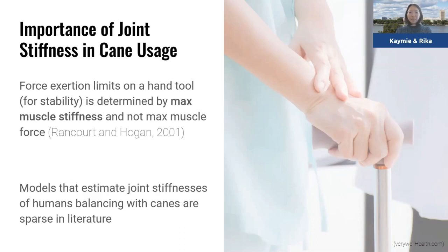To stabilize a hand tool like a cane, previous studies have shown that the stiffness of the limb, the upper limb in this case, limits how much force you can exert, or in other words, how much you can depend on the cane. When we looked at literature, we realized that there are many studies looking at the forces on the upper body when using canes, but not the stiffness during cane usage.